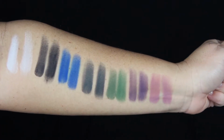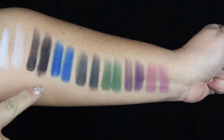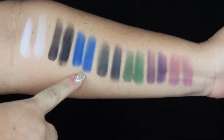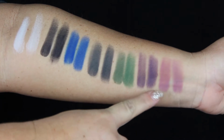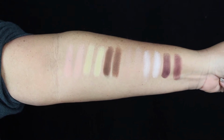The first shade we have is Linen. Then we get into Jet. Then we have Velour. Then we have Stone, Moss, Ribbon, and Silk.